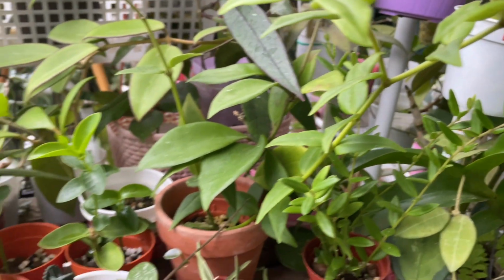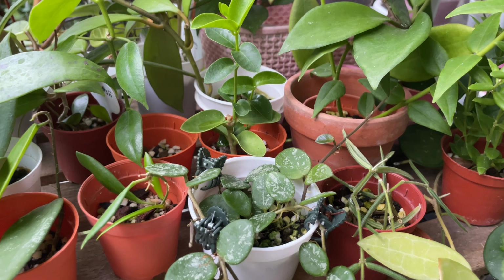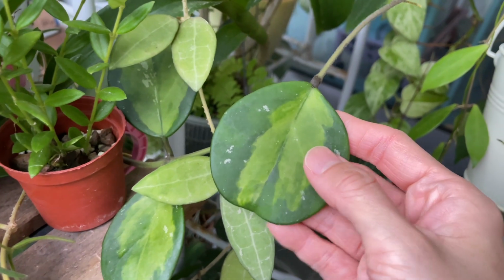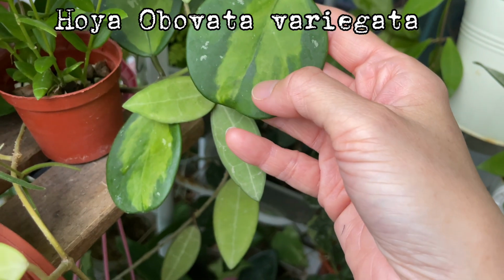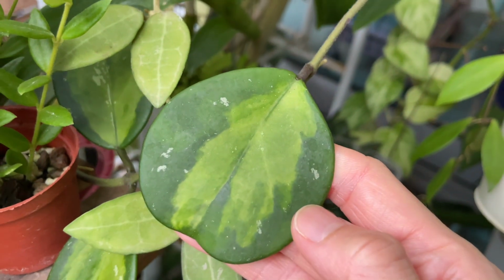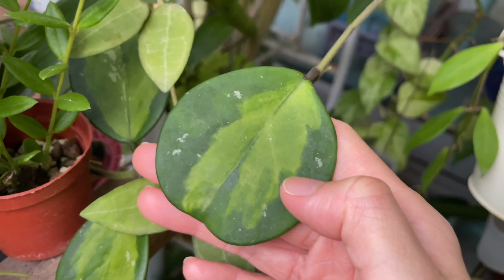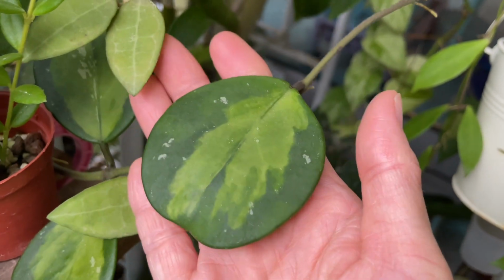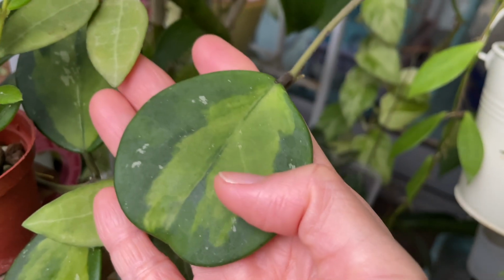And moving over to this corner is where I keep my smaller Hoyas, mostly my propagated Hoyas. I just want to share some of the lovely foliage that I have here. This one is a common Obovata variegata, but I really like this new leaf. Just look at that. I mean, there's a combination of variegation plus splash. I mean, what else can we ask for, right? I mean, it's just so beautiful that it almost looks like it's a fake one.